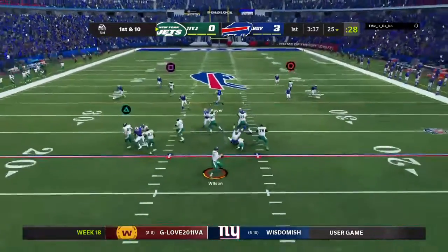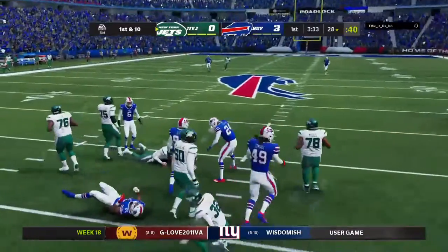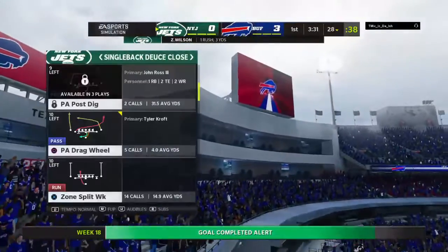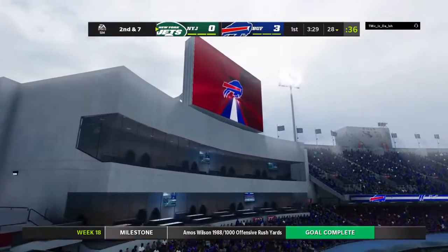They go play action now. Wilson escaping the pressure right, and he works his way past the line of scrimmage and then slides to a halt. He'll get 3 yards on the scramble there at 2nd down.